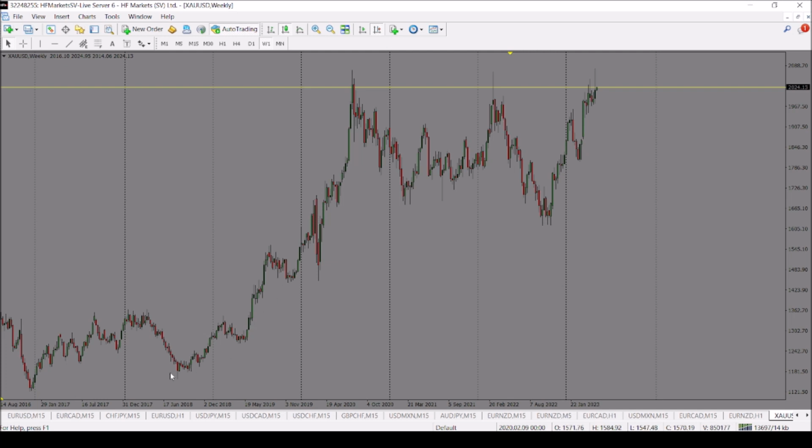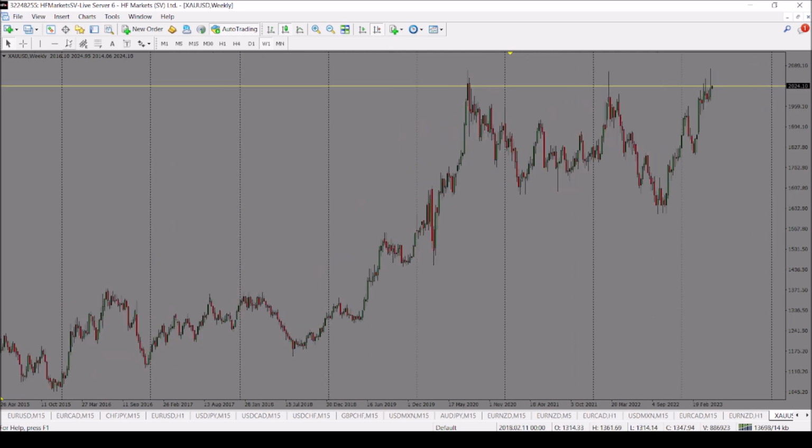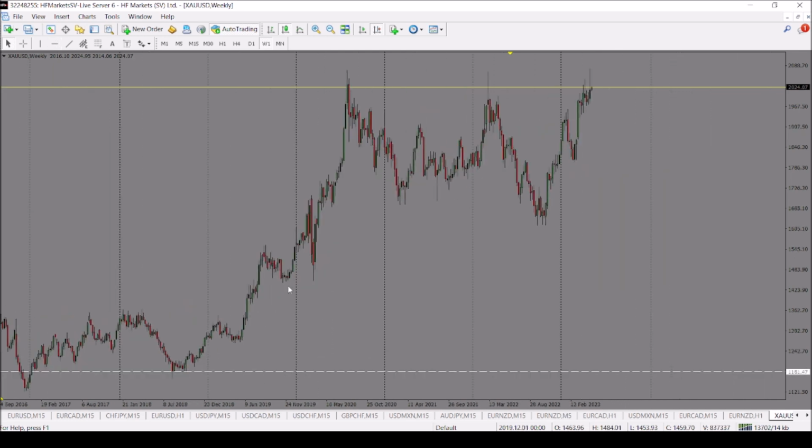In this case, we can see this was the lowest point available on the weekly time frame. We want to get what we call a bias of the market, so that when we go to the lower time frames, we have more clarity and much more of a clear view of where the market is going.